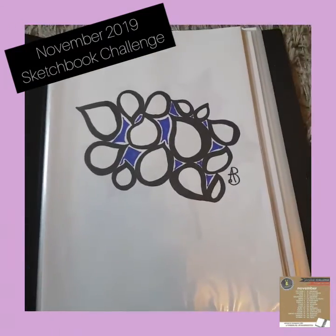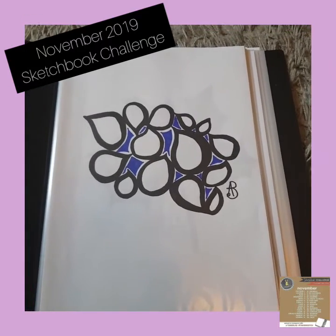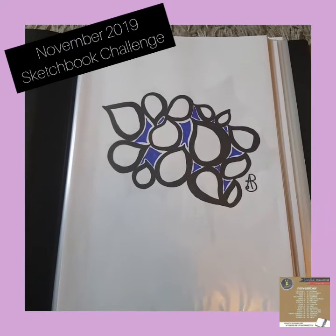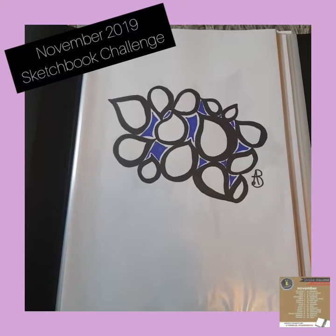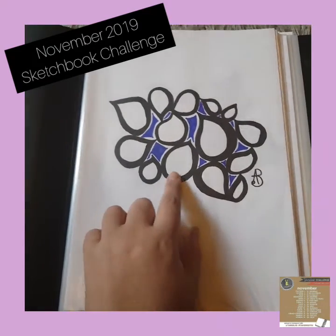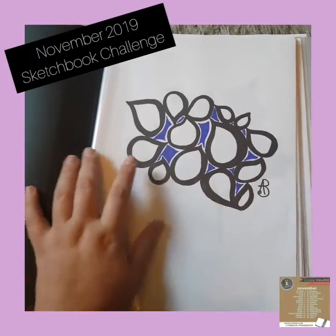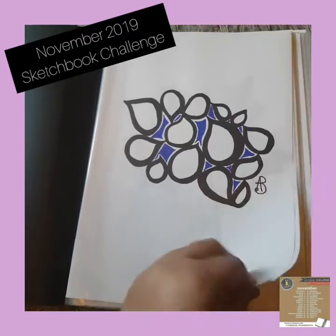In the past, I have done loads of patterned type Sharpie drawings, and I wanted to do something different, so I thought I'd do a little teardrop shape, and then do a big outline and colour in the things that I like grouped together.